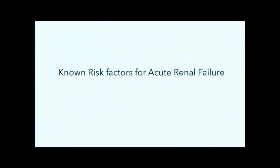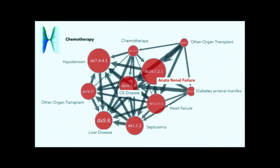But looking at some of those known factors for acute renal failure, what you're seeing here is what's called a belief net, looking at those risk factors. So you're seeing each circle here is an actual diagnosis. The human readable names are written out here. And then the edges here, or arrows, represent couplings in the database based on the comorbidity associations between all of those different risk factors. Here we're looking at chemotherapy, and the size of the node here gives you an idea of the relative risk for an individual with chemotherapy, but none of these other associations.